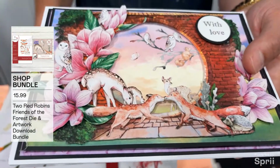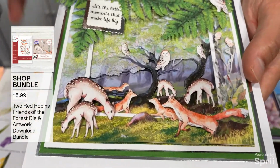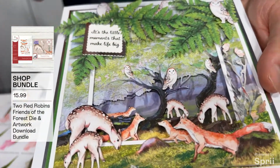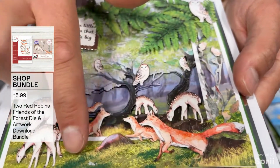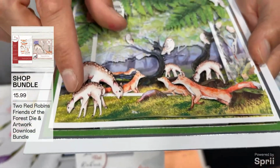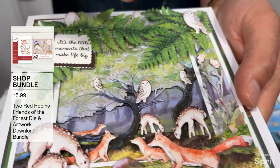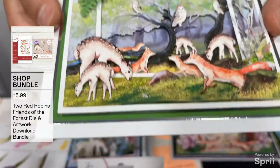It is beautiful. Let's have a look at this one here, though, in something that's really sort of standing proud. It's a very signature card shape, but with the aperture created in there, you can see how many layers have been built up. Now, you'll find that within so many Two Red Robins collections, you have got these wibbly wobbly lines. They're going to work so well for this kit, giving you that depth, giving you that scene, giving you that creativity. You've got all of that inside here.